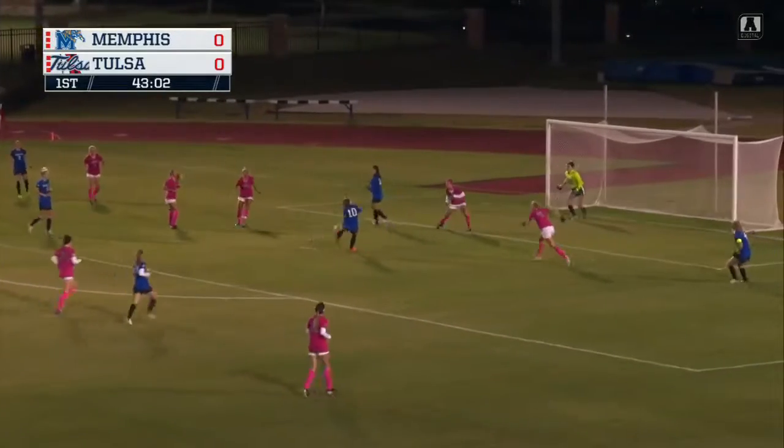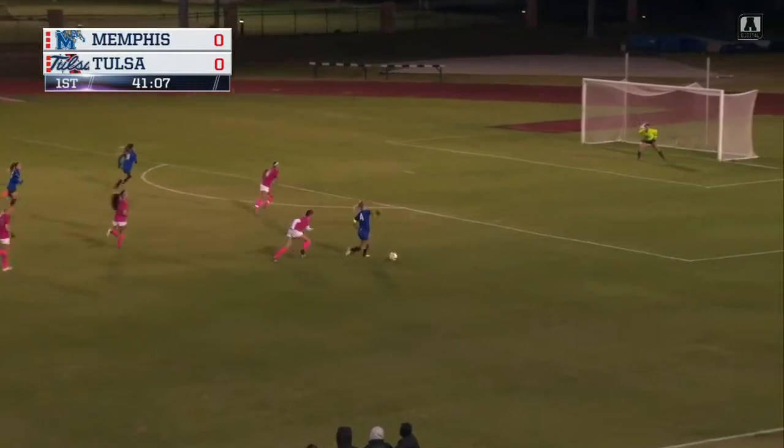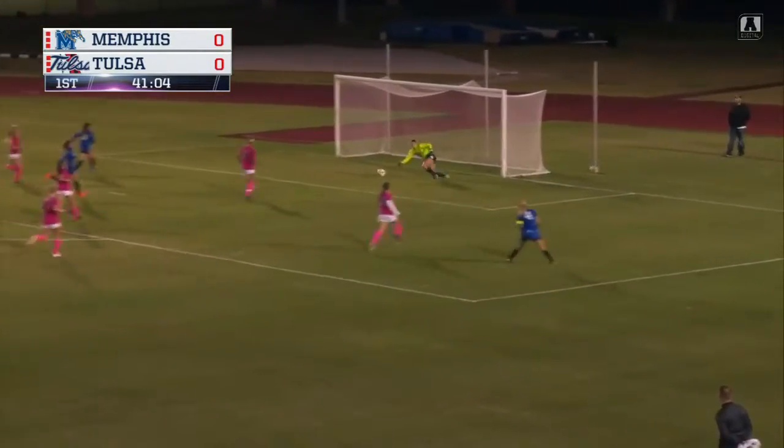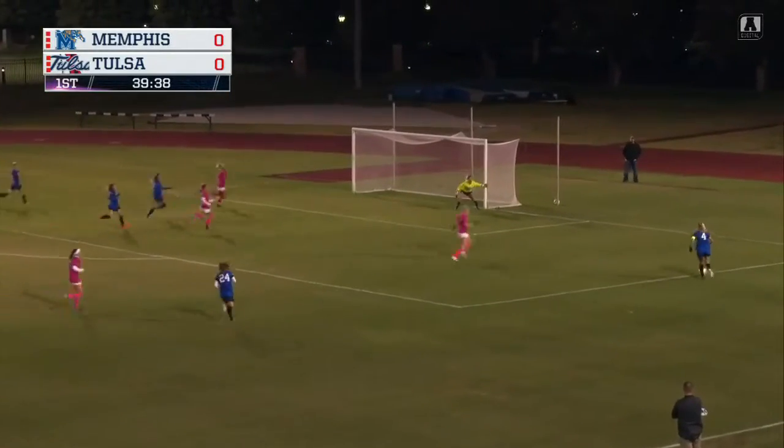A chance in the 18. The pass and ultimately the... She really settles things down, distributes the ball well. Warner blows right by the defender. Warner towards the far post and it... Ball. Warner on the outer edge of the box.